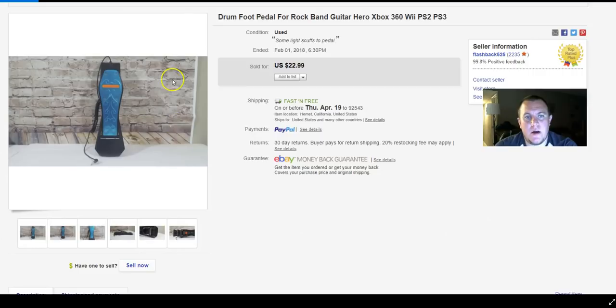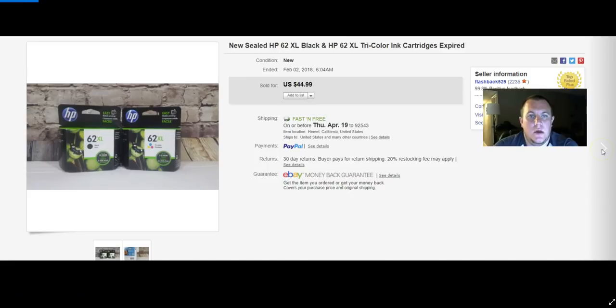Crappy picture, did not crop it properly, but it's a drum pedal I got with a bunch of that Rock Band stuff. These don't do that great. You can get anywhere from 23 to 30 bucks depending on which one. They usually ship for like 12, maybe 13, 14. So really you don't make a lot of money. I just sold it because it was basically free. I probably made $5 when it's all said and done.